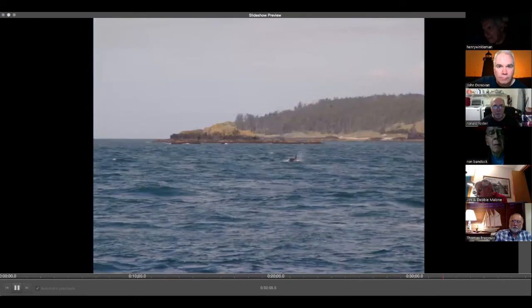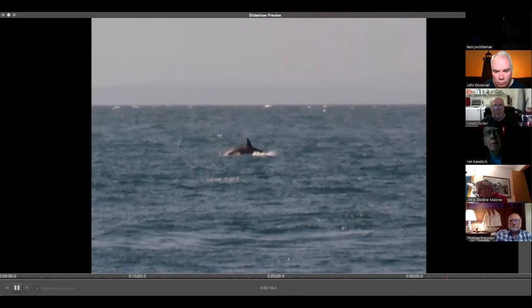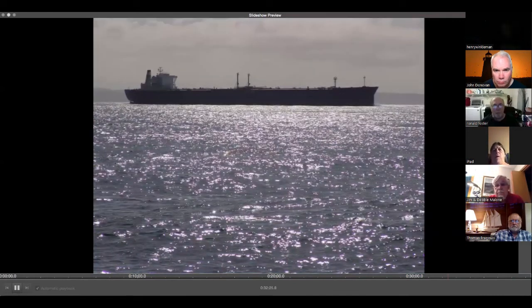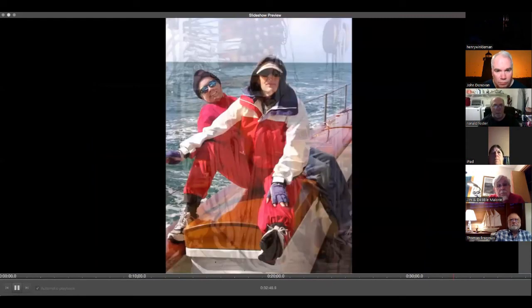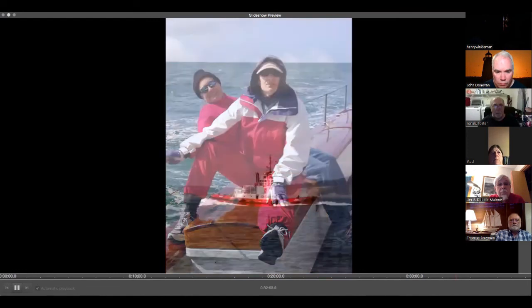We have some orcas out in the water. And another passing cargo ship. Water management plan to funnel storm runoff into a heart-shaped pond. And Bob and Karen. Perel's ropes, bell, and pulleys. And Bill and Debbie. Here a Crowley tug passes.